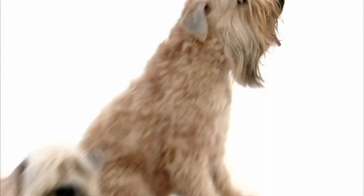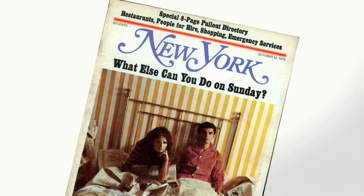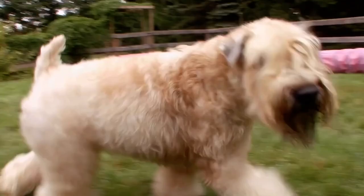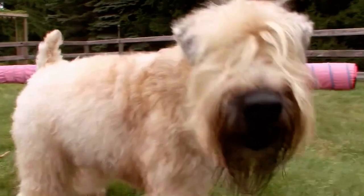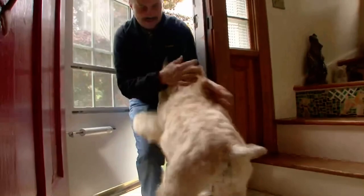Soft-coated Wheaten Terriers were not introduced to the States until the 1960s. And never before has a dog been on such a fast track to popularity. Within only a few years, they were named Best Apartment Dog in New York Magazine. And to this day, they haven't lost their acclaim. It's probably one of the top five most popular dogs in New York City. Maybe this is why they're known as the most lovable of all terriers. And all terrier owners know the Wheaten Greeten.